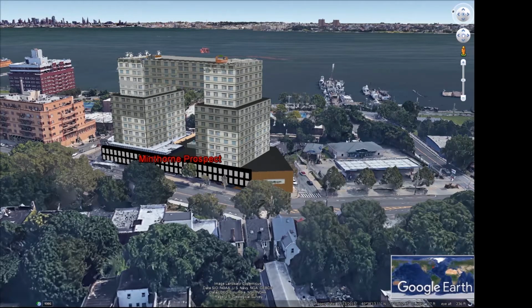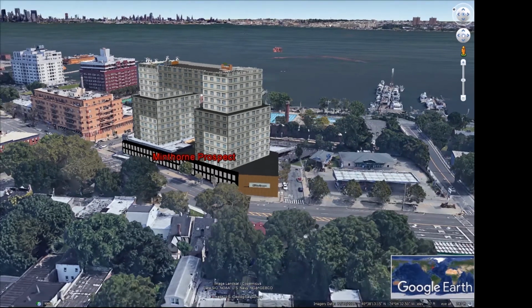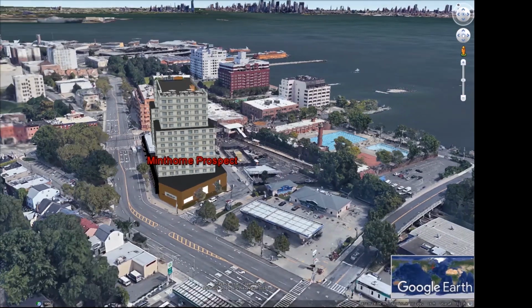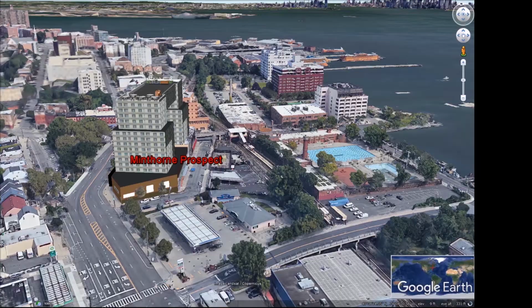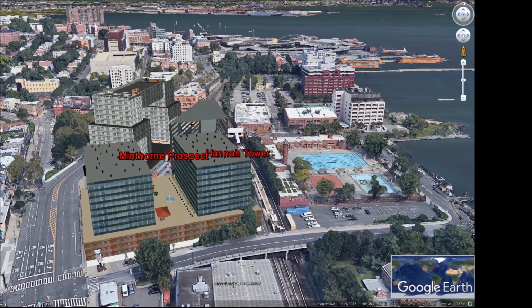Tompkinsville. The city wants to rezone 2 lots in Tompkinsville. First, for a 16-story building on the Minthorn site, where the brewery and the city services are now. This building is Minthorn Prospect, built according to the proposed zoning. Second, a 13-story building on the gas station site on Hannah Street. This building is Hannah Tower, built according to the proposed zoning. They both overshadow the Lions open-air pool.